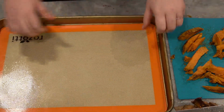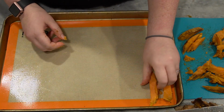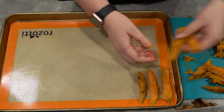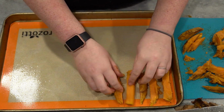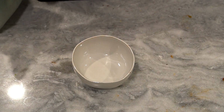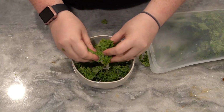So anyway, I'm just going to go ahead and arrange these all on a baking sheet that is lined with a silicone mat. You could use parchment paper or a nonstick pan or something like that. And then I'm just going to bake these at 425 for about 10 minutes. And then I'm going to put them in the air fryer for another 10. Now I am here about to make like a little kale on kale kind of salad.